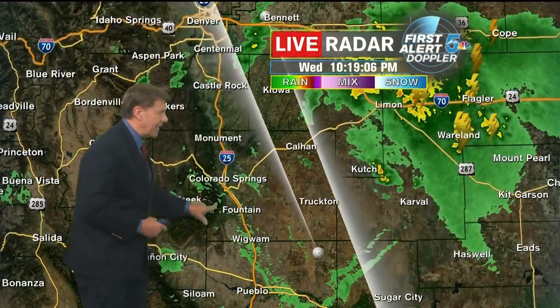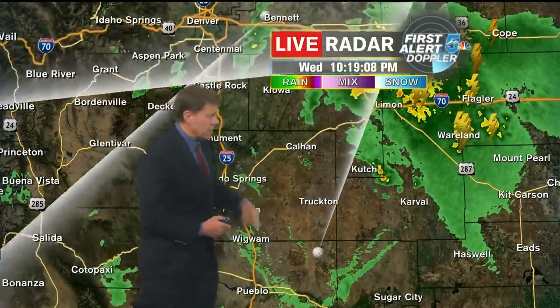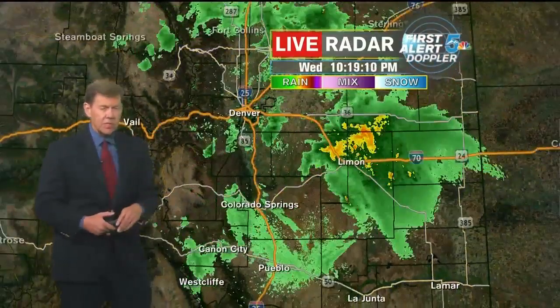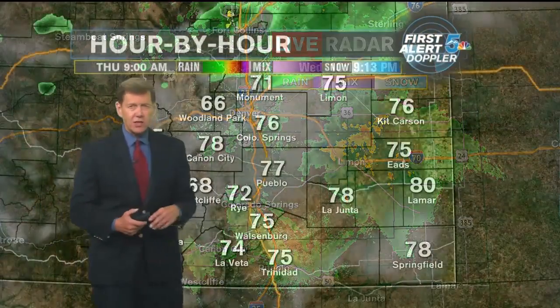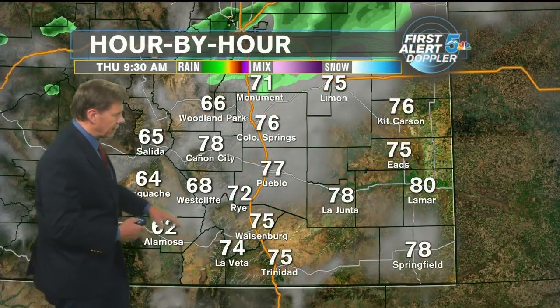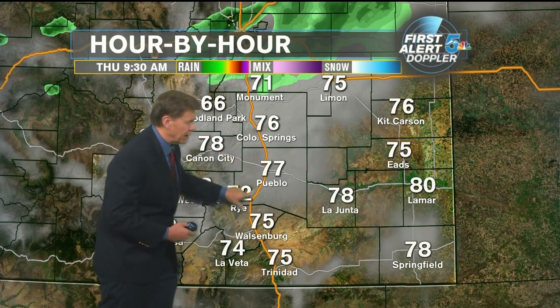Right now, quiet along the I-25 corridor. We still got thunderstorms off to the northeast of us. Some of those storms still popping some pretty good lightning. That stuff pushing off to the south and east at about 15 to 20 miles per hour. A lot of clouds around here in some spots early tomorrow morning. Clearer skies down south, but I think we're going to be locked in by mid-morning across Colorado Springs and Pueblo.